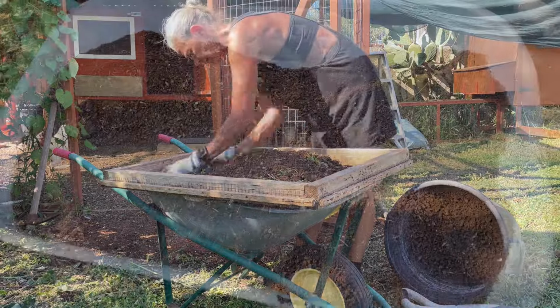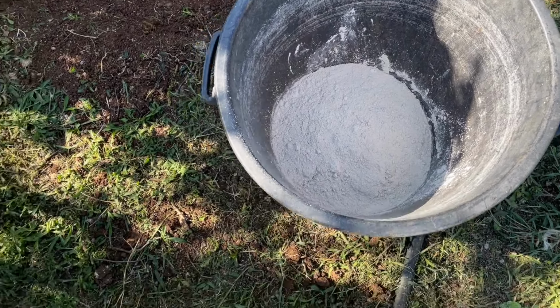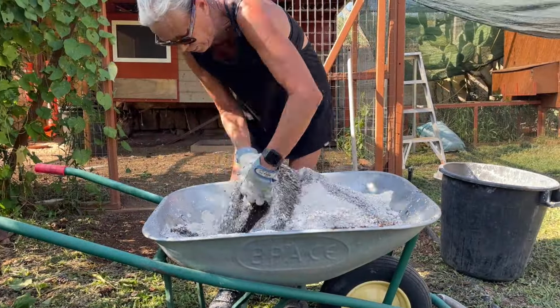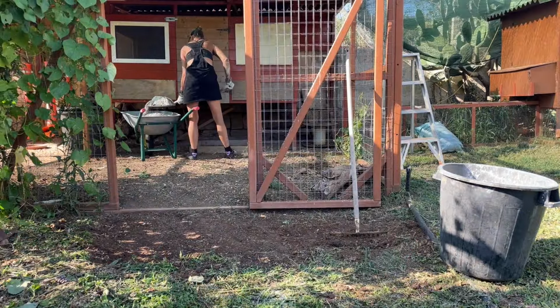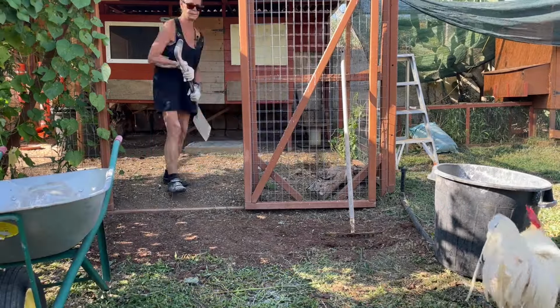Last lot. Right, so that's the soil after it's gone through the sieve. I have some diatomaceous earth. I'm going to mix the two together. The diatomaceous earth is very good for the chickens because it helps keep them clean from fleas and ticks and all those nasty things.